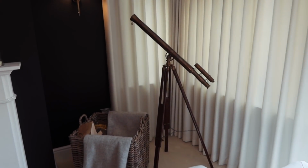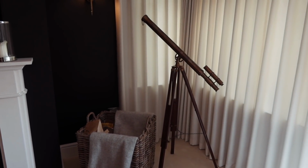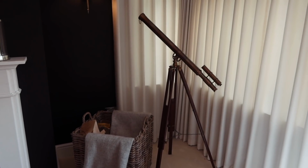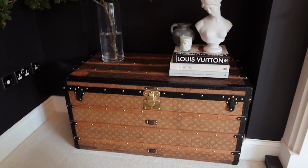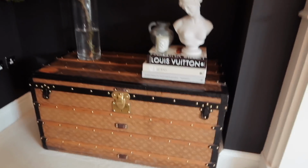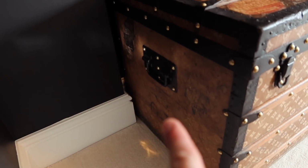So this used to be in my office and one day it made its way down here. And I don't mind, it's fine. It looks cool in here, it works well. Kind of ties in nicely with the lights, with the copper. We have probably our new favorite corner in this room, our new Louis Vuitton trunk, which was a real treat. Lydia bought this actually. It's really cool because this particular trunk has the crown. I don't know if you can see just here. It's got the crown on the side of it.